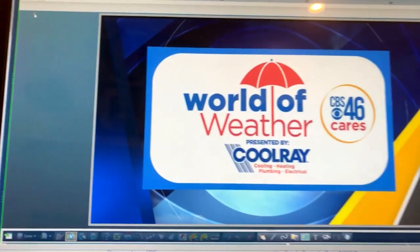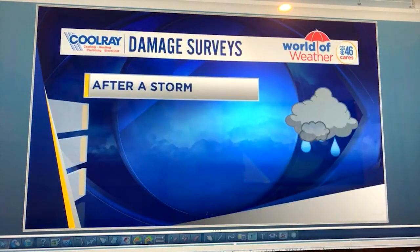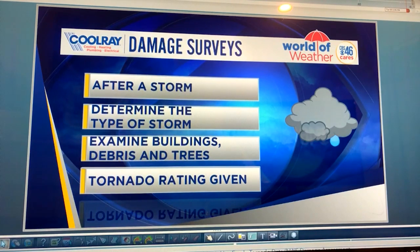So we're gonna flip this camera around. Today's World of Weather lesson. And again, it is the National Weather Service assessment, how they determine what touched down, what kind of tools they use. And we call these damage surveys. So again, as I said, they go after a storm, they determine the type of storm. So that's part of the survey. Was it a tornado? Was it a severe thunderstorm? Was it straight line winds?